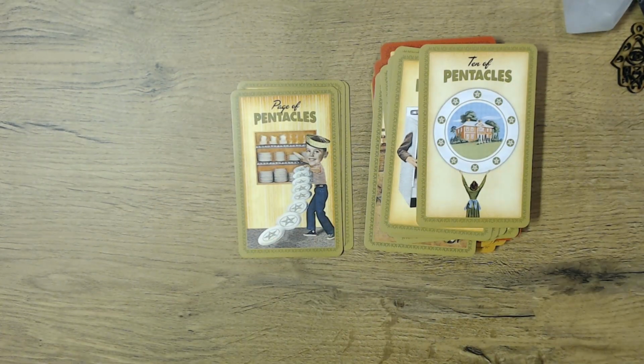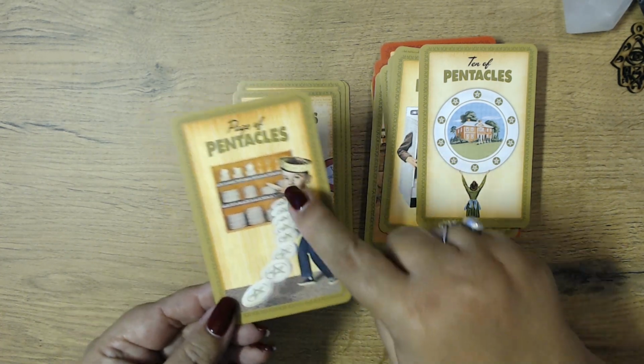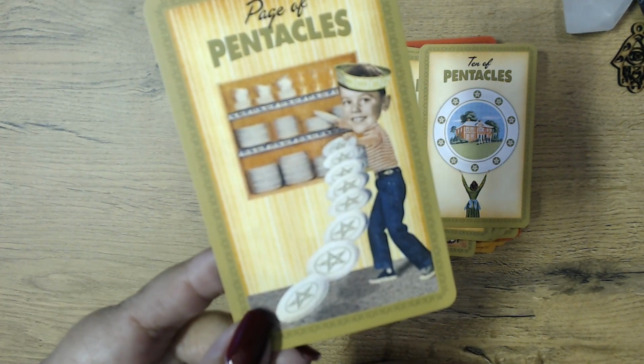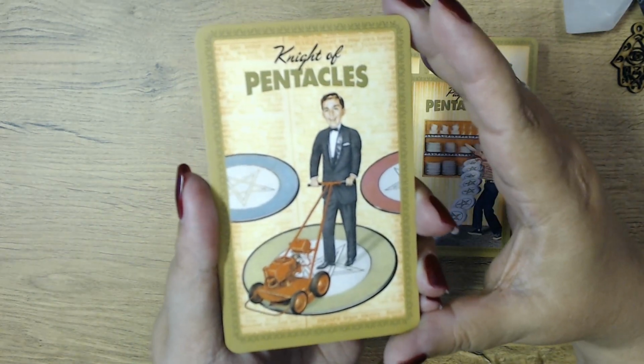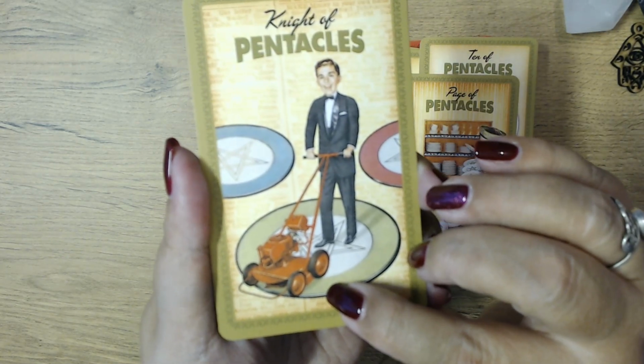Really lovely. Right, so we have the child or the Page of Pentacles, who is a naughty little nonsense who is throwing the plates from the cabinet onto the floor like a naughty child. Pick all of these up. So we have our gorgeous Knight of Pentacles. There he is in his suit with the lawnmower, and he's going to go and cut the lawn.